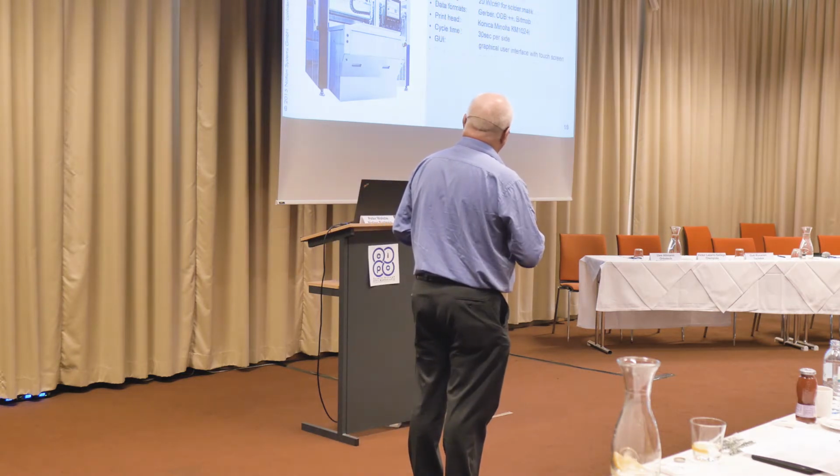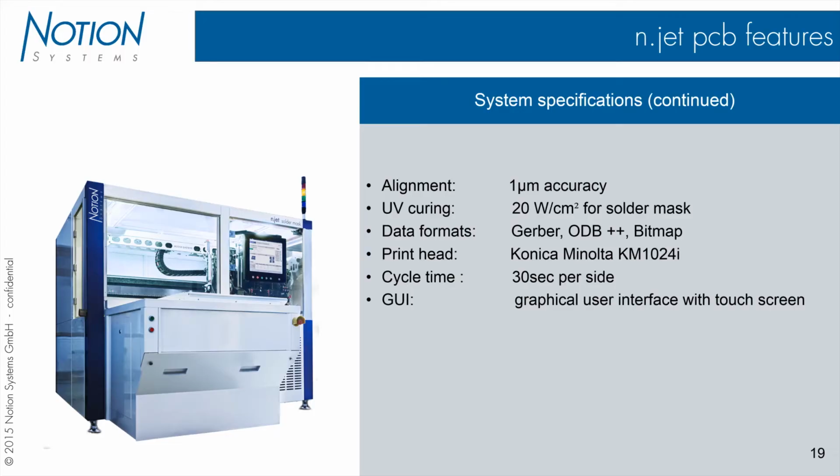I've mentioned the capping station. The alignment is micron accuracy, and the files that we use, those formats, as I say, would be raised in a different way, but we would educate people on how to do that, for samplings, for example.